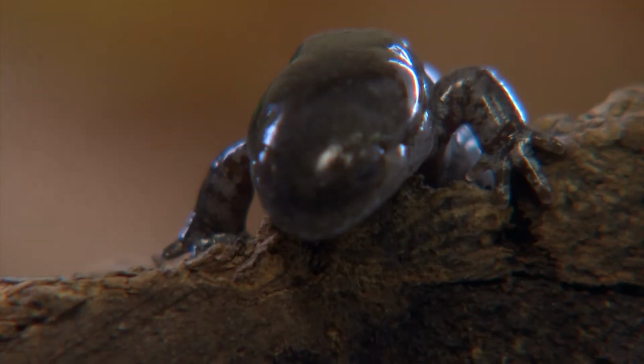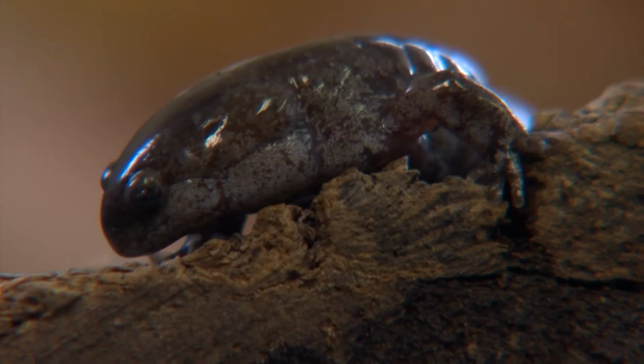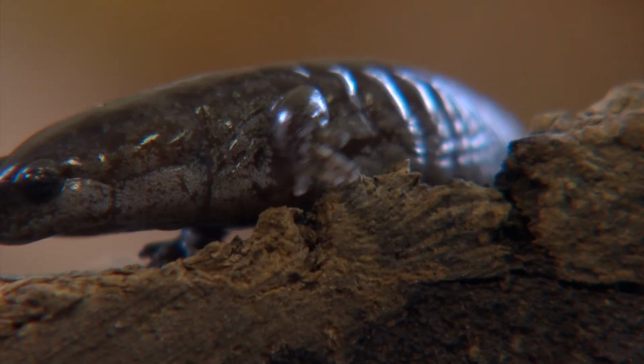The streamside salamander is the smallest of the three animals in the zoo breeding program. The chances of most things surviving is pretty tough and hard, but I mean, we've got to do what we've got to do to try and help as much as we can.